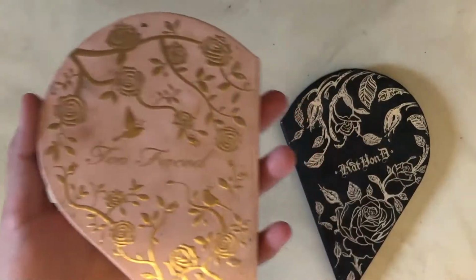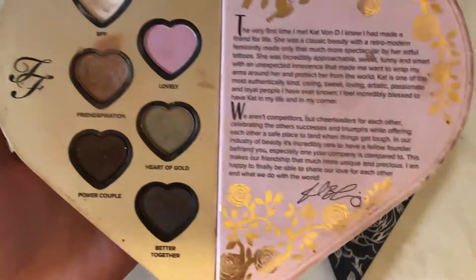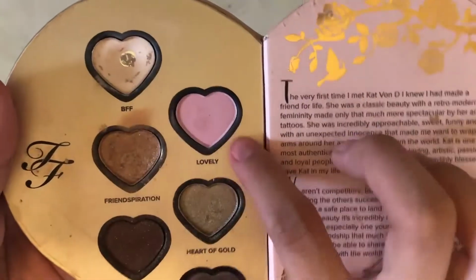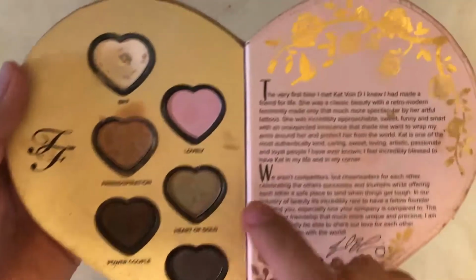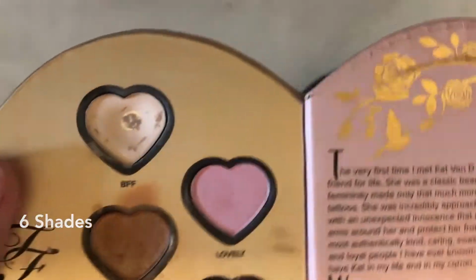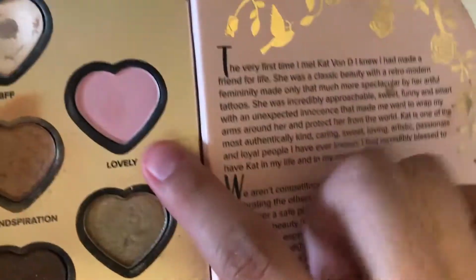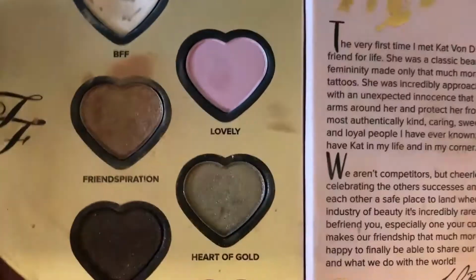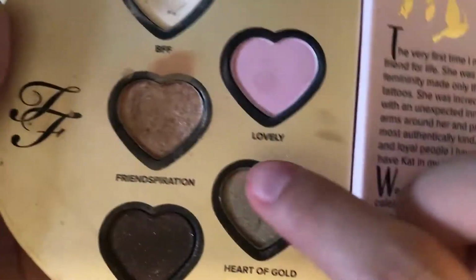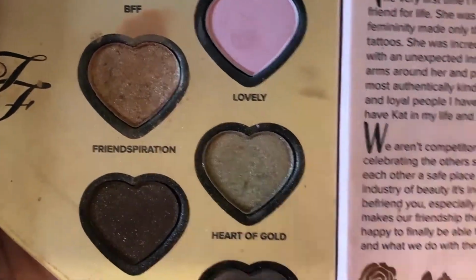Now we're going to start off with the Too Faced one. Like I said, it's more bashful. Here we have 1, 2, 3, 4, 5, 6 different shades. This one is BFF. It's a creamy, almost beige color. This is Lovely, just a baby pink. This is For Inspiration, and it's a very gold color. And this one's Power Couple, basically a brown with hints of gold sparkles.